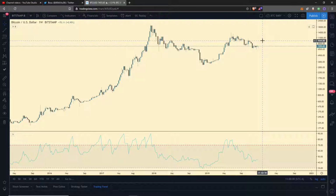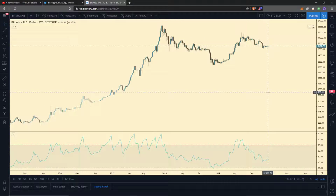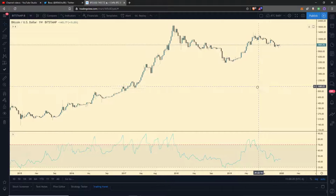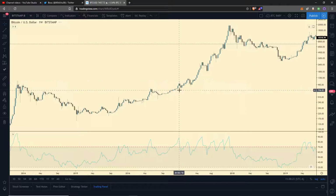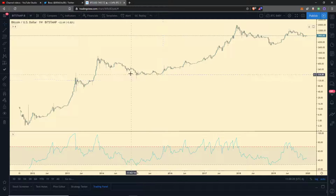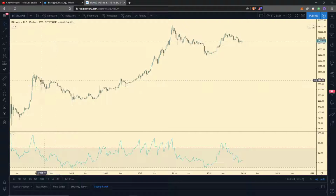So I have to think that we will probably see some sort of pump between now and May, or we could just see further correction and maybe some sideways action. But we're going to get into kind of where I see Bitcoin right now relative to its cycle, because as you can see, Bitcoin goes through bullish cycles and bearish cycles, and I see some similarities. If we put some moving averages on here, we can kind of see some similarities where we might be in the cycle after this correction here.